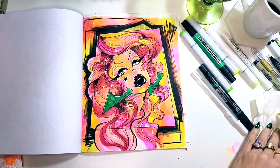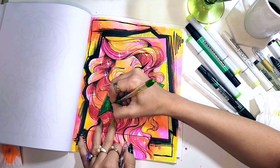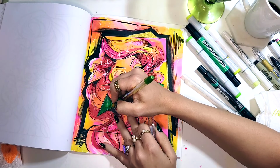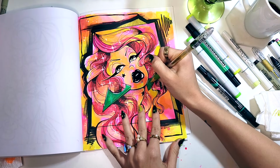So, I love this one. It's a yellow ink with green glitter. We're doing all about the greens today. My manicure this week, all of it.